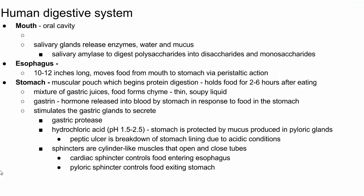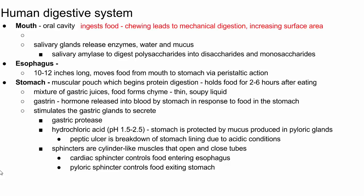So digestion begins in the mouth. The mouth is also called the oral cavity, and this is how we ingest food. We chew it, and this is a form of mechanical digestion: taking large amounts of food, breaking them into smaller pieces, and in doing so, increasing the surface area on which digestive enzymes can act.